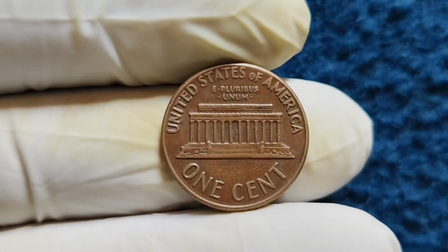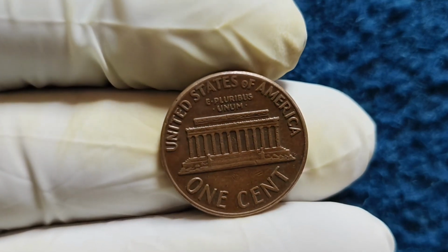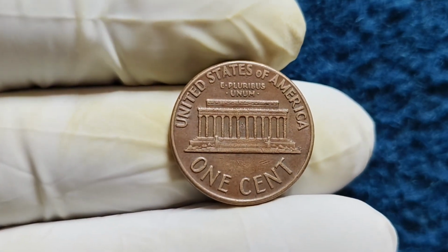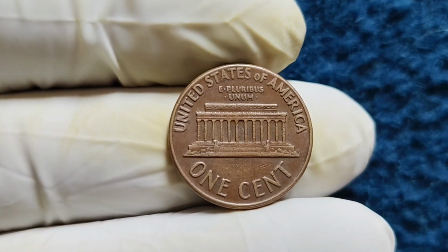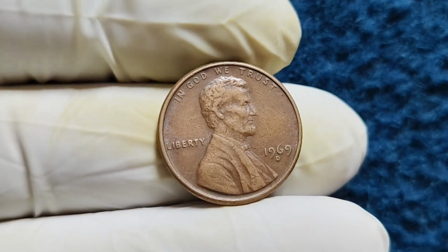The D Abraham Lincoln penny isn't just any penny. It's a potential gold mine if you can find the right one. Whether you're a seasoned collector or just starting out, it's always worth taking a second look at your loose change. You never know. You could be holding on to a $2.2 million penny without even realizing it.